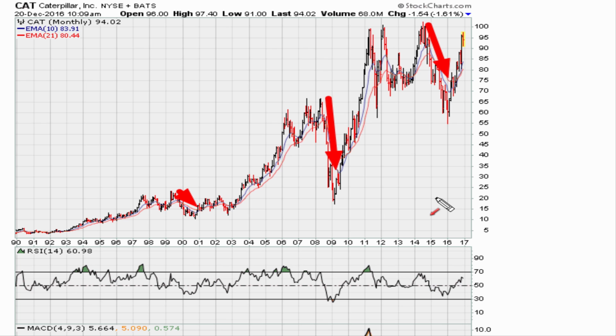Now I want to address those areas because I think there's something here on the monthly chart that gives me the feeling that it could stall around here. So let's go to the reason why. And of course, using technicals is a little bit of an oversimplification, but it does make sense.